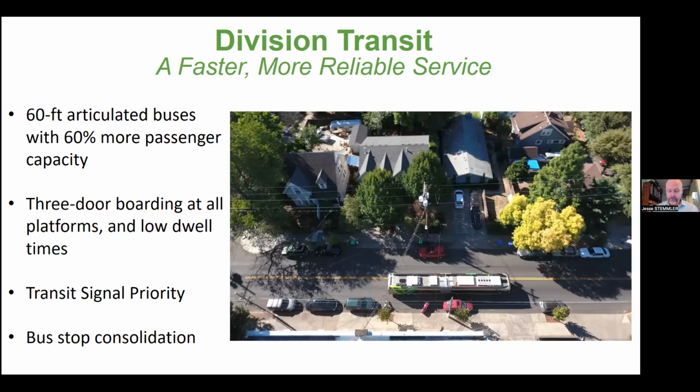In addition, we consolidate bus stops, so we have fewer bus stops, but we have those bus stops where they're really needed. We try to achieve near level boarding, so we have higher platforms that allow people to get on and off our buses much easier. We stop in lane, keeping us moving and not having to weave in and out of traffic, and a number of other tools.